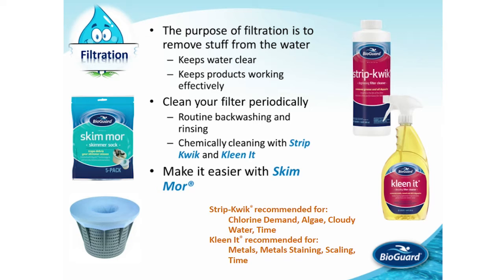So adding the Skimmer will help catch some of the grease and oil before it ever reaches your filter, and it will help catch some of the small debris to make it so you have less of a buildup on your filter, which leads to rinsing less often and cleaning less often. So it's really important to take care of your filter because you are relying on it to remove dirt and debris to the best of its ability. That is our second key to pool care.